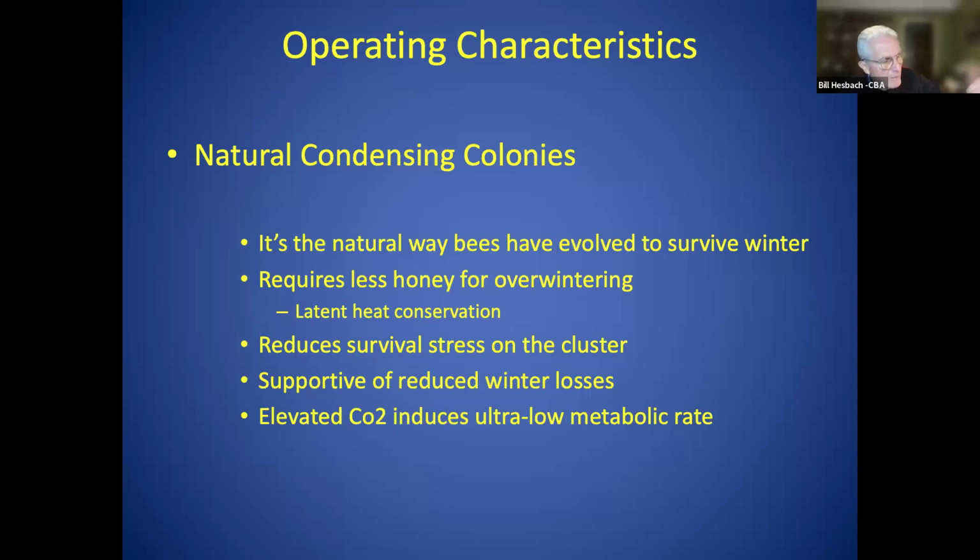And then I'm trying to sell the condensing colony here, but we talked about all this already, and then just to emphasize that elevated CO2 induces an ultra low metabolic rate. So everything, as far as I can tell, in a natural setting, and there's some really good support for this. Tom Seeley's doing some great work with it. As I said, Derek Mitchell, Etienne Tarif, there's plenty of people that keep bees in really, really cold places, who use condensing colonies as their go-to for winter survival.